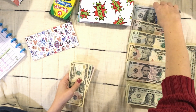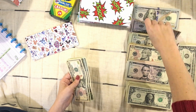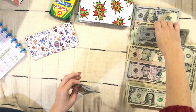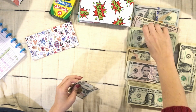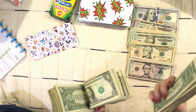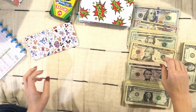Now, before I got my cash out of the bank, I did check that envelope and see exactly what was in there, so I knew what not to get out of the bank. So I already knew I had 2 20s, I already knew I had a 10, that kind of stuff. I had so many ones this time, I had to put them in 2 stacks because they were falling over.